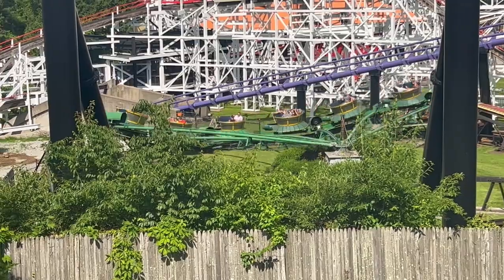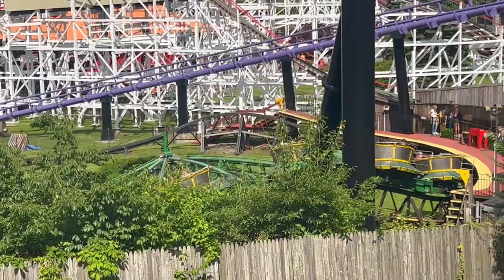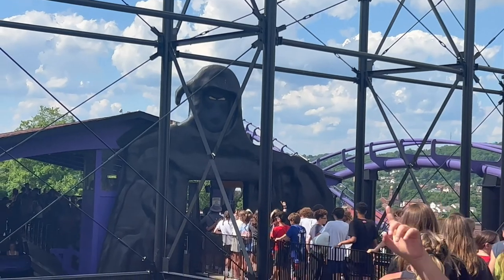Look at that adorable little turtle ride down there. Oh, that's so cute. And a really old kind of ride too. You really don't see this at a lot of places, but these would have been super popular back in the day. Okay, we're almost to the station.